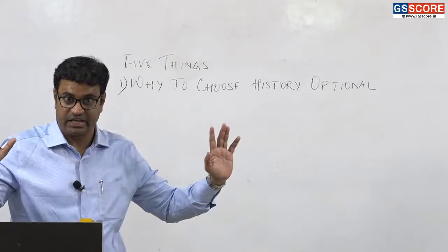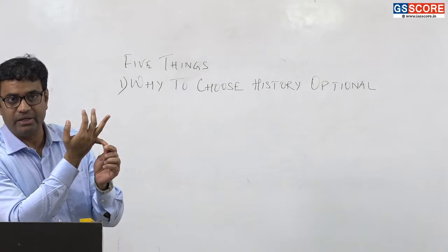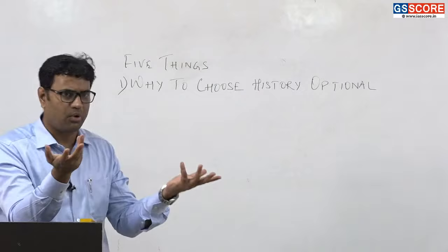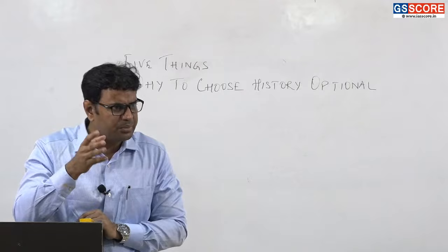In the economic impact, you have to study land revenue settlements: Permanent, Ryotwari, and Mahalwari settlements. You have to study the drain of wealth from India to Britain, deindustrialization, commercialization of agriculture, and the landless agrarian class that emerged at this time. All these are important things. So from economic history, you are bound to get two questions. Modern India is much more predictable, I'm telling you.